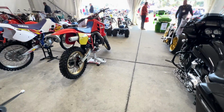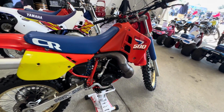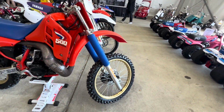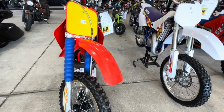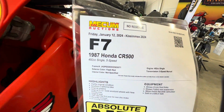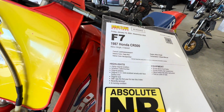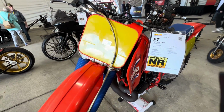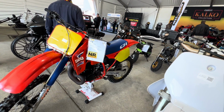Now I have this exact same bike right here. 87 CR500. Mine's in nicer condition than this one is. It's original. I put new plastic on it before they discontinued it. I'm anxious to see what this is going to go for. No reserve, 87 CR500. I rode mine for 8 years, and I tell you what, it's the fastest bike I've ever owned, bar none, and it still is, always will be.